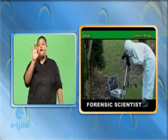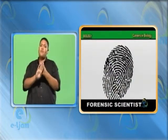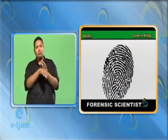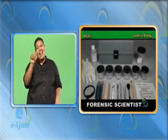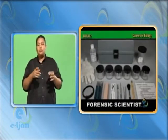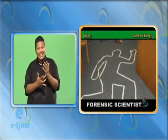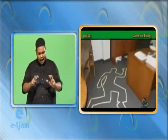Forensic scientist. The forensic scientist uses biology to investigate crime scenes and protect as well as collect evidence. They understand how to prevent contamination of the crime scene. They understand DNA evidence and can provide evidence in court as an expert. They use a wide variety of equipment and techniques, including chemical analysis.